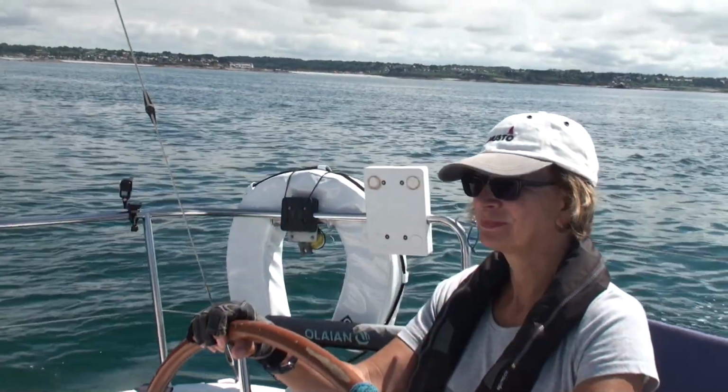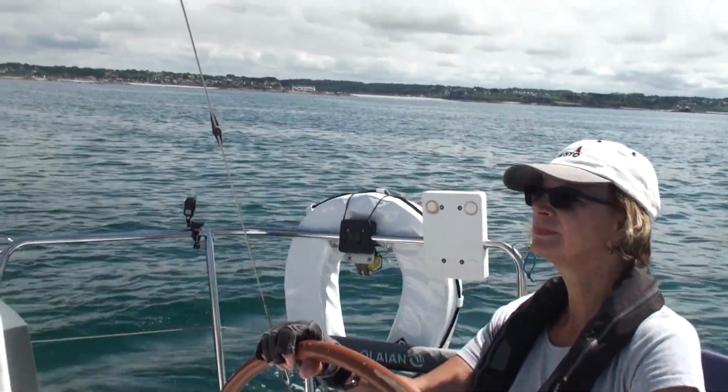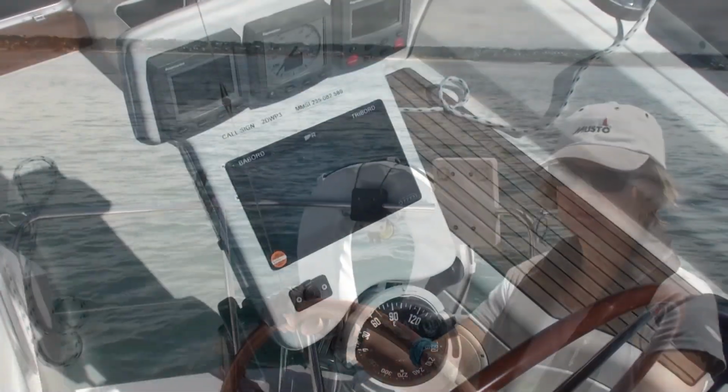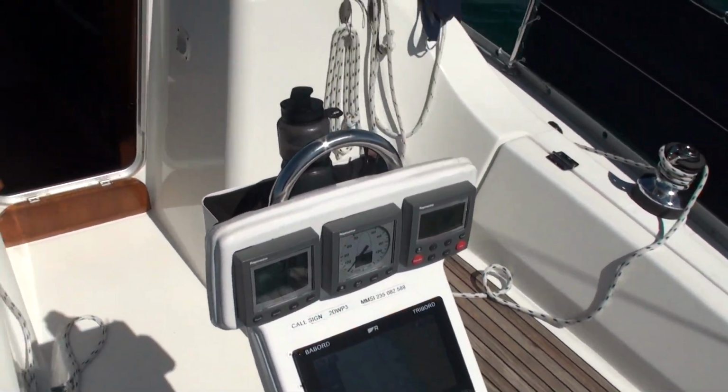It wasn't neaps and the slack tide that night was quite late, so we made a plan to anchor on the river overnight before approaching the marina at slack tide the following day.